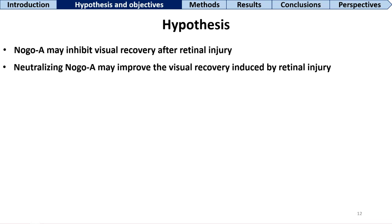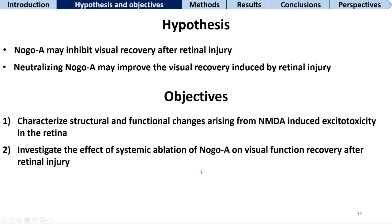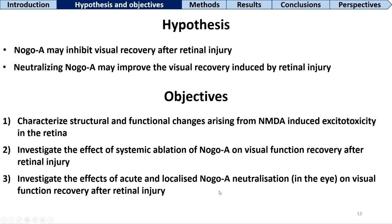And so our objectives were first to characterize the structural and functional changes that arose from NMDA-induced excitotoxicity in the retina. So this one was to show that our model worked, so to validate the model. The second objective was to investigate the effects of systemic ablation of Nogo-A on visual function recovery. So this was by use of knockout animals. And thirdly, to investigate the effects of acute and localized Nogo-A neutralization. So this one is right in the retina, on visual recovery after the retinal injury.